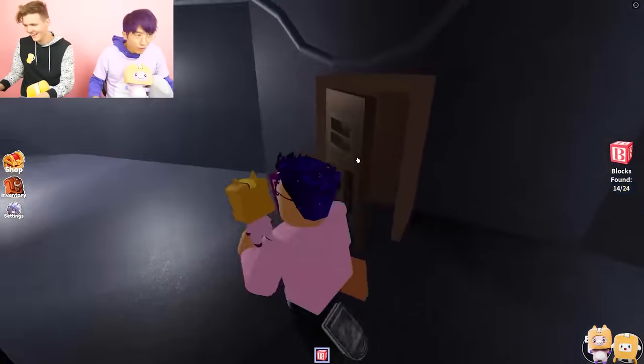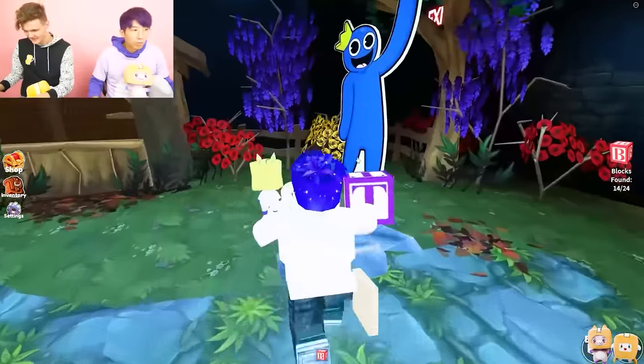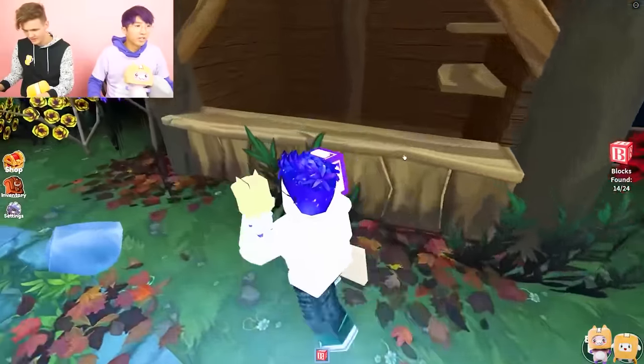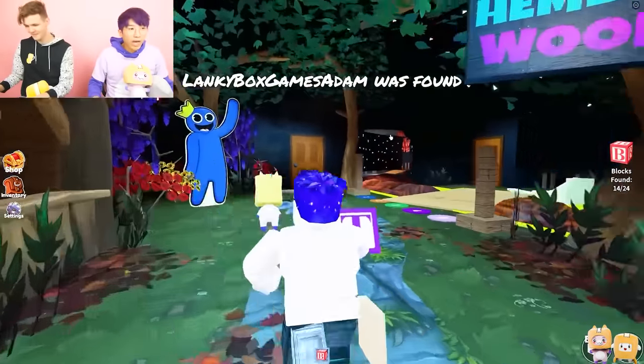Okay, I'm zooming. Guys, we gotta beat this now. This is only the first puzzle. There's probably a bunch more. Right. I saw the little blue guy, is that the monster? Yeah, that's the monster. Why is he a monster? He should be our buddy. He looks so nice. I got oofed.